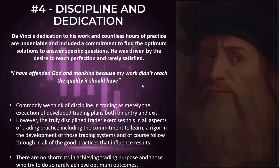Number 4, discipline and dedication. Obviously, the commitment that Da Vinci showed in demonstrating excellence in so many fields couldn't be possible without not only commitment to do the work in the first place, but also to keep on working, to keep on being dedicated, to find the right systems, the right things. So it's okay to do well, but could you do better?